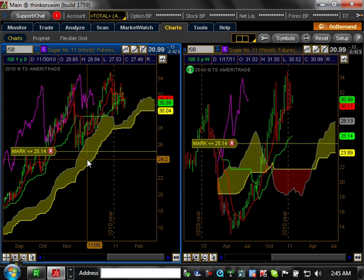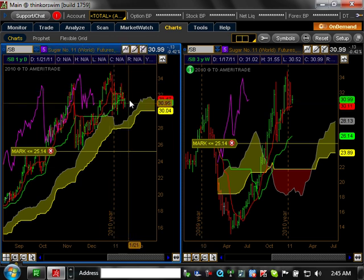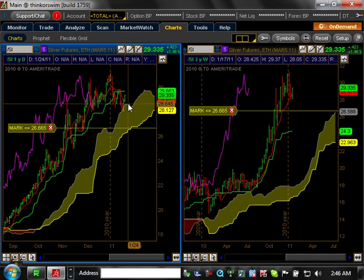Sugar, if you look at sugar, it's still bullish trending on the weekly. Daily starting to weaken now, so the weekly is going to start weakening too. We've got to wait for the consolidation pattern on the daily to break in order for this to continue to trend. Silver, as you can see, has pulled back now on the daily.